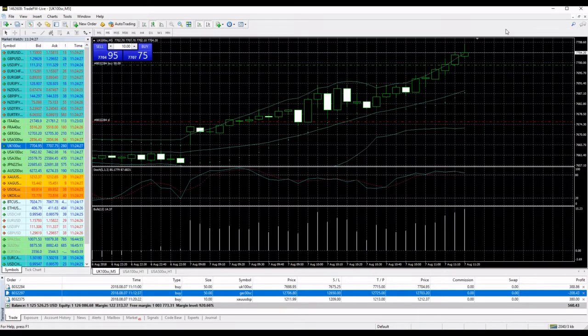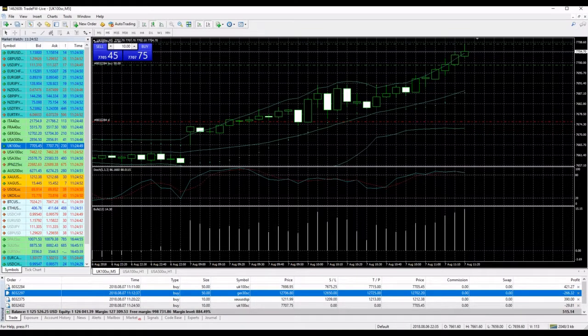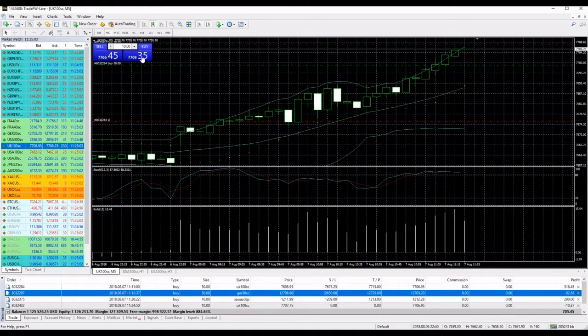Now that the market will move a bit against me, I will open another trade. Yep, guys, getting ready for the next trade on UK 100. I increased my exposure on UK 100. It's a very nice trade and we have to keep it.